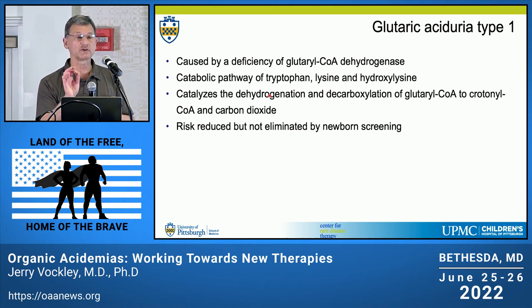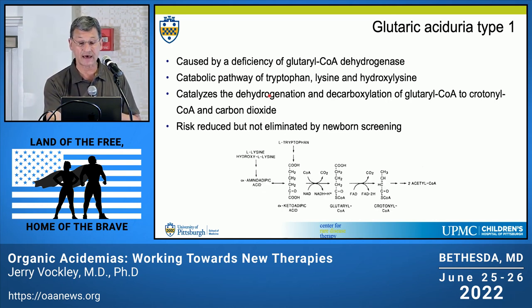I'm not going to spend too much time talking about glutaric because we got a slow start, and I want to turn this over to the other speakers. But we're also working on that. This is from lysine to glutaric acid.